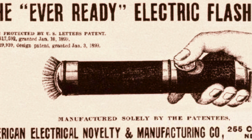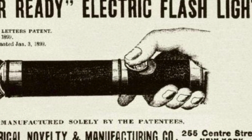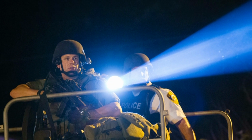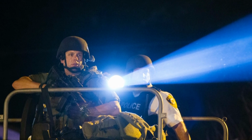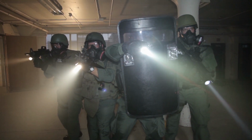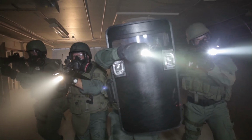Now, in terms of the history of using the flashlight in combat, it's safe to say now that in a lot of instances it's obsolete due to night vision and thermal vision, thermal imaging. And that's mostly for military applications, but there are some civilians who are privy to that technology as well. However, light can still be used effectively, perhaps in a more primitive warfare arena.